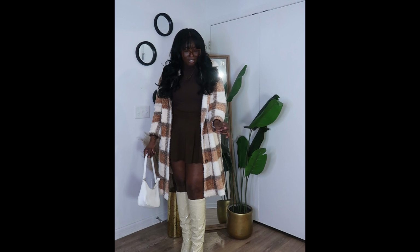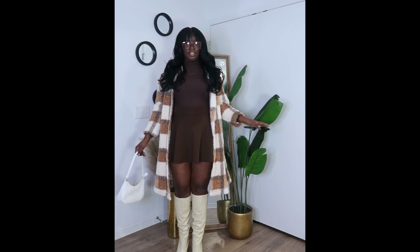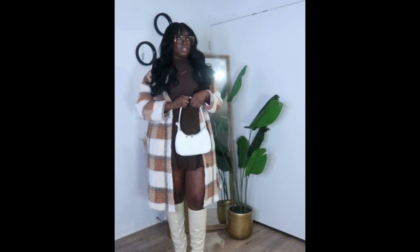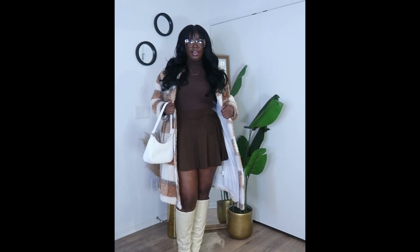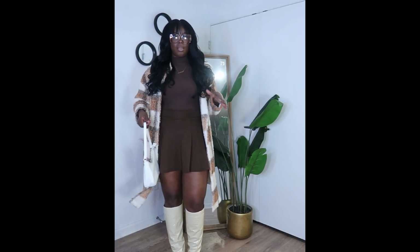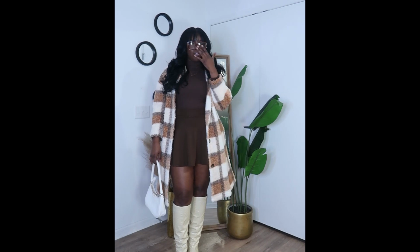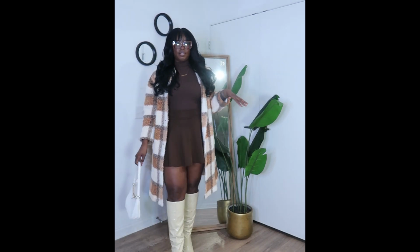And it is just giving fall, you guys. This jacket, this pleated skirt, and these boots. I think this little white purse I got from, I want to say, Ross. And this jacket was gifted to me when I did a collab with a brand. I can't remember which brand it was, but I did a collab with them. This pleated skirt is from a place in the mall, and this brown turtleneck is from wherever I got that black turtleneck. And these boots are from Forever 21.